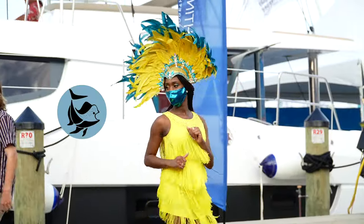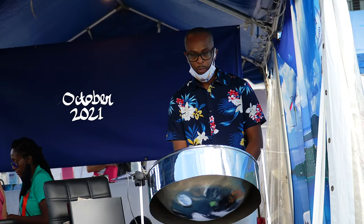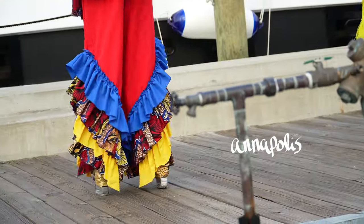It's funny, I traveled all the way from the Caribbean Sea to hear the sound of steel pan drums for the first time in years, here on the 38th latitude north.